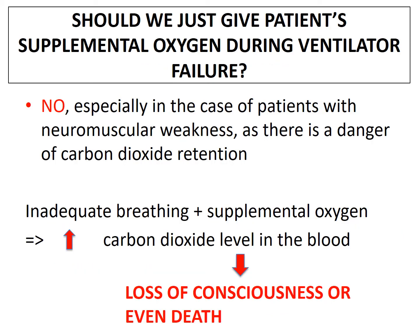Can't we just give the patient supplemental oxygen from the concentrator or the oxygen cylinder if the ventilator breaks down? The answer is no, especially if the patient has neuromuscular weakness which leads to carbon dioxide retention. Asking the patient to breathe on his own, air enriched with oxygen, would greatly increase the risk of high carbon dioxide levels in the blood, or what we call type 2 respiratory failure. This can lead to loss of consciousness and even death.